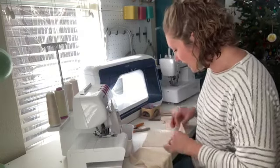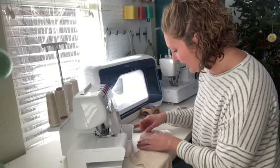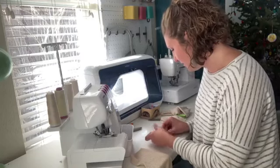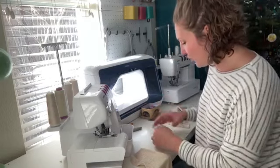Okay, so with right sides together, I'm going to fold this cuff, and I've been using the double fold method. I think you do this, right? And then we open it up. Okay, so let me show you one more time.